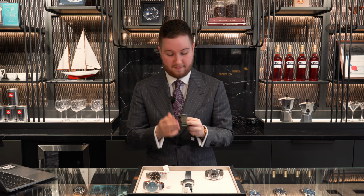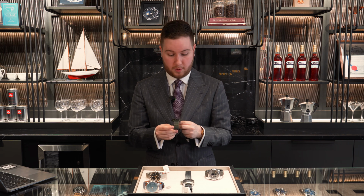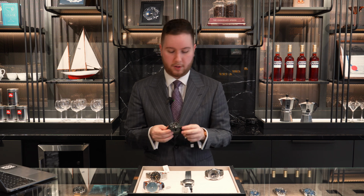I love this watch. I'm a big fan of it. Again, in terms of proportions, aesthetics, wearability, ergonomics with this strap, I think they really hit a home run with this one, and it's already a couple of years old, and it has been one of the best sellers for the brand, and I totally understand why.